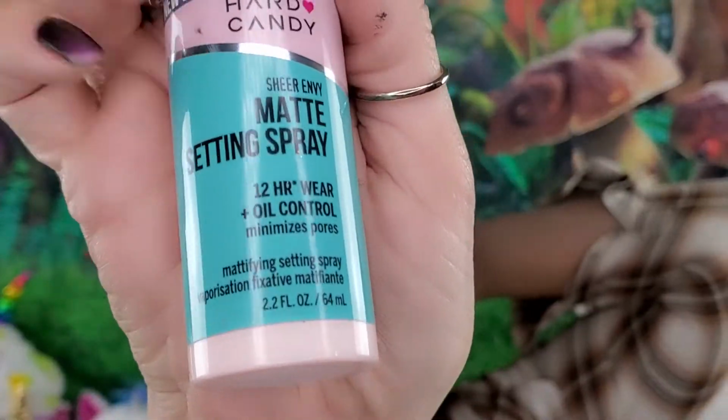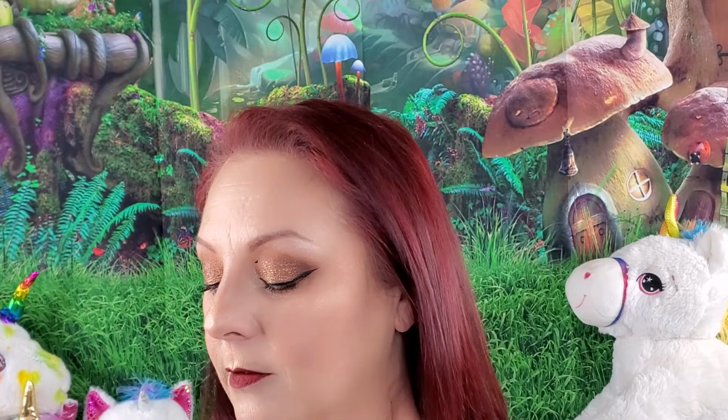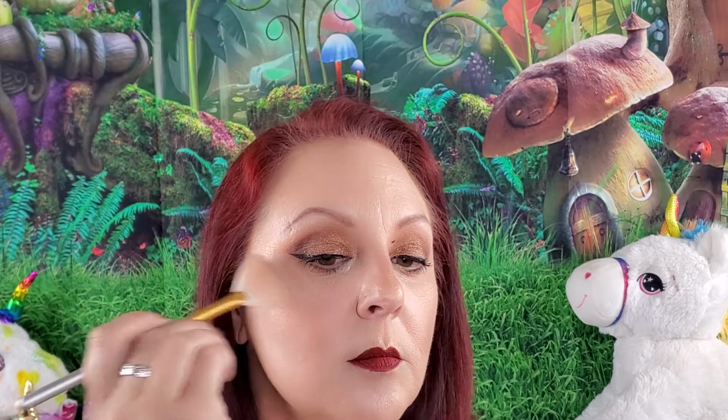Alright, so before I put my lashes on, I'm going to spray my face with my setting spray. For this, I'm using my Hard Candy Matte Setting Spray. And then my little fan. I'm going to go in with my fan brush and just reapply some highlighter where the tape pulled it off. I'm doing a mix of the bronzy highlighter and the gold highlighter in my Pharmacy palette. Because you guys know me, I like to glow greater than the gods.